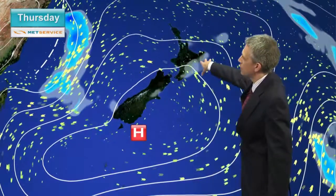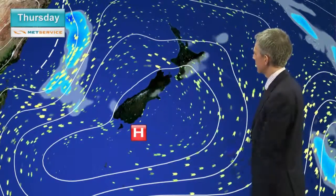Maybe the easterly flow just feeds in some cloud, a few showers along the east coast of much of New Zealand through what is Wednesday and Thursday. But however you want to slice it, it's looking fine and settled for the most part over the next several days. That's the weather for now.